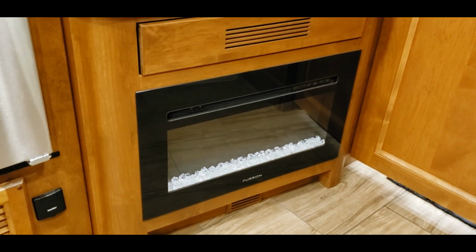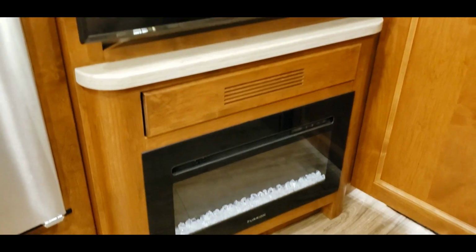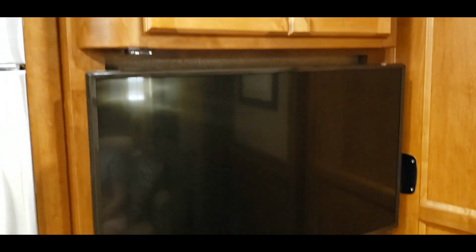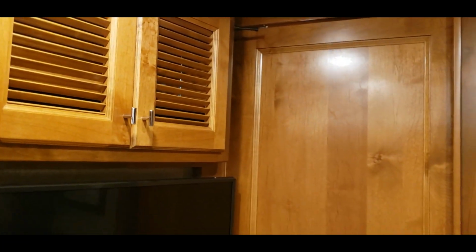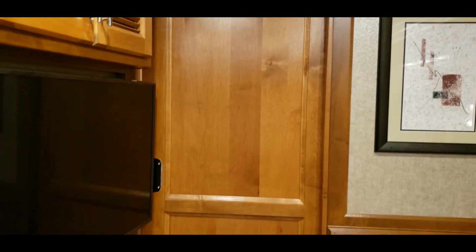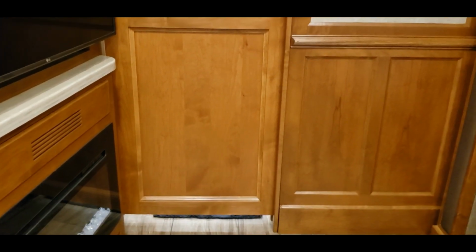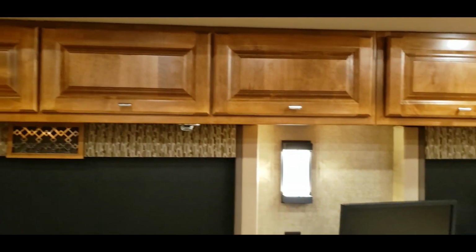And it really does help keep the chill out of the air when we were traveling during the colder months. And above the TV is more storage. And we have a pocket door, which I've closed. There's two pocket doors. There's this one, and there's one on the other side of the split bath. But this just shows that we can turn this into more of a living room without having to look back into the other part of the RV. Right. And coming around, we have a lot of storage above the couch.